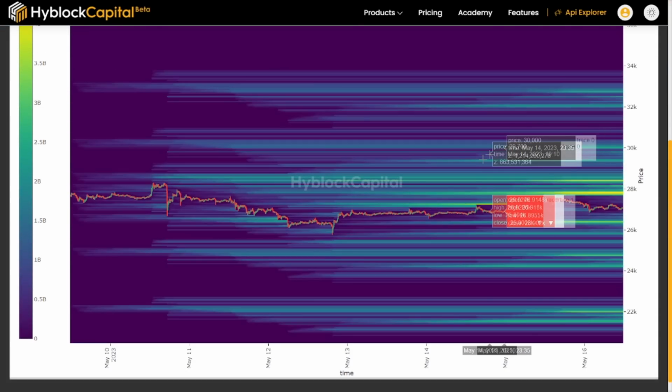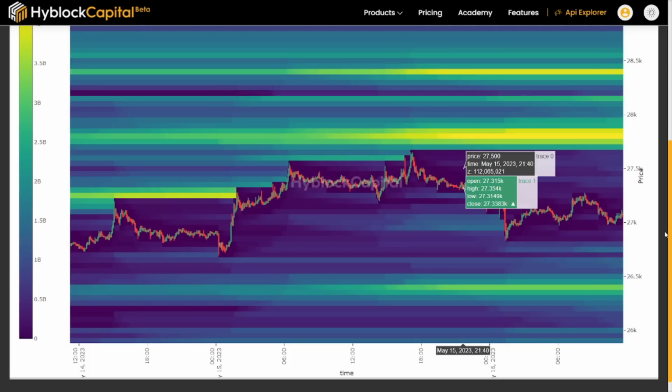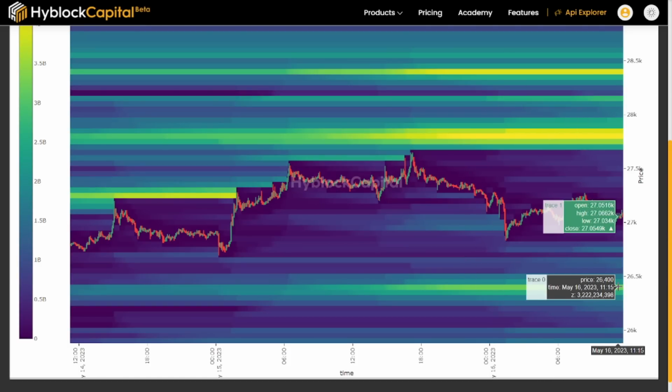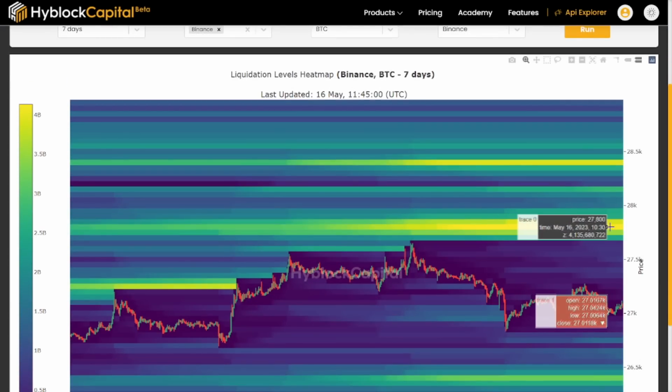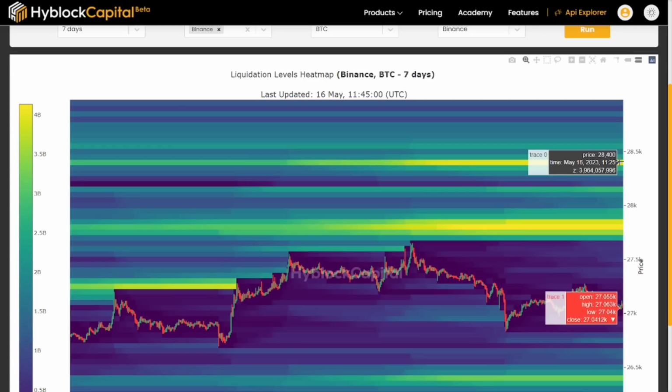Okay, we're in the 7 days time frame. Let's have a look. Oh wow. Okay, there is quite a lot of liquidity to the upside, to be honest. To the downside, 26,400, but there is a lot more to the upside, at least in lower time frame. You have a lot of liquidity at 27,800 and 27,850, and also at 28,400.